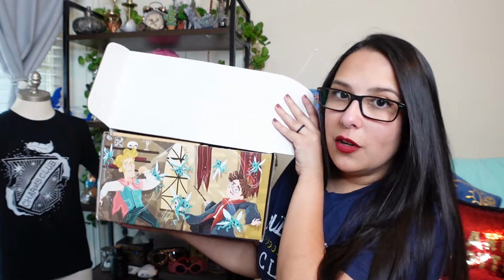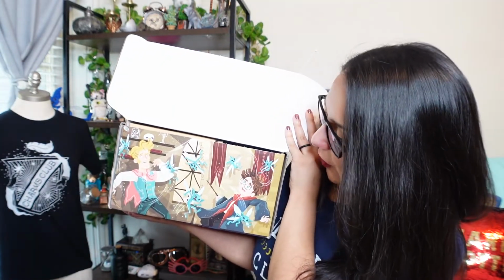Okay, and do we have another? Oh, we do have another illustration. Oh my gosh, we have Gilderoy Lockhart with the Cornish pixies. I'm so excited. I'm so excited. I hope I'm not disappointed by anything. But we'll see. I don't know if this would be the... Oh, it is the cheat sheet.